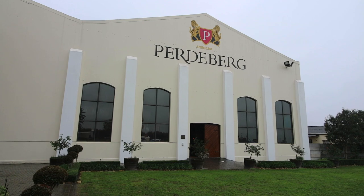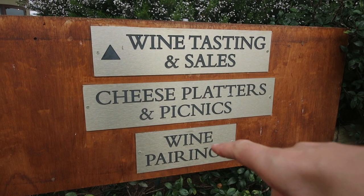So this is Paardeberg. We're right next to the mountain. Behind the cellar here you can see the mountain.